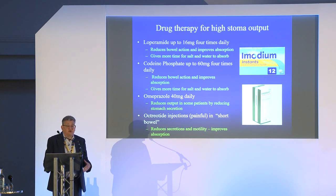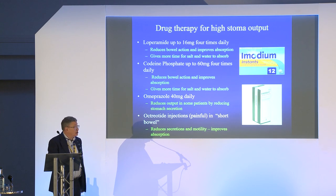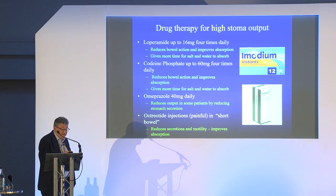That might be true for traveler's diarrhea, but it's not going to help you if you have a high output ileostomy. That works because it reduces gut activity and it gives the gut more time to absorb salt and water. Codeine phosphate, up to 60 milligrams four times daily, has the same effect. Again, you need to be careful.